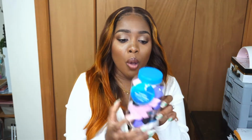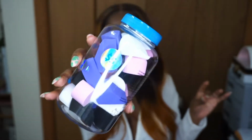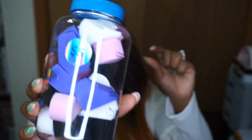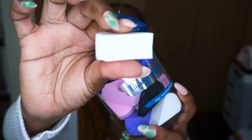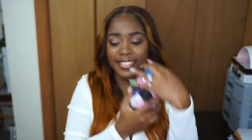All right, on to makeup. So makeup wise, I picked up this pack of makeup sponges, and these are so cute. It's $5. I don't know how many, it's 21 wedges that come in this, and I really use these sponges to apply my under eye powder after putting on concealer. So let's feel them. Ooh, they're really firm, which I love. And I love the fact that it came in a container as well.